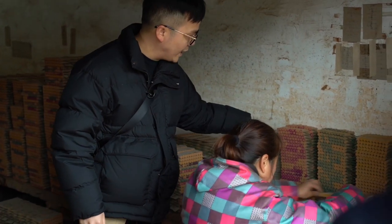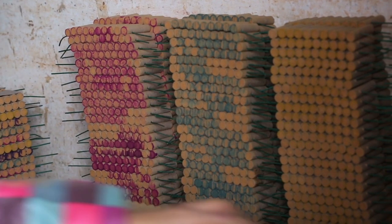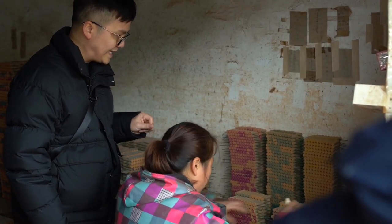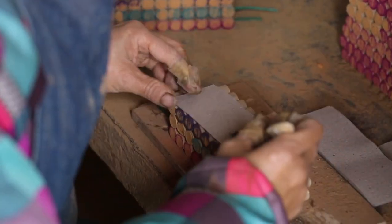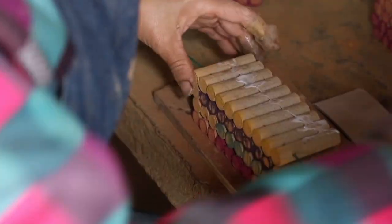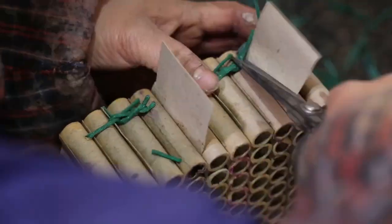Guys, you can see they paint the end of the tube in different colors. So that's the best way to differentiate the effects from one to another. And the lady will select what kind of effects she wants for each row to make a cake like that. And that's very precise and delicate. She's working like a robot.